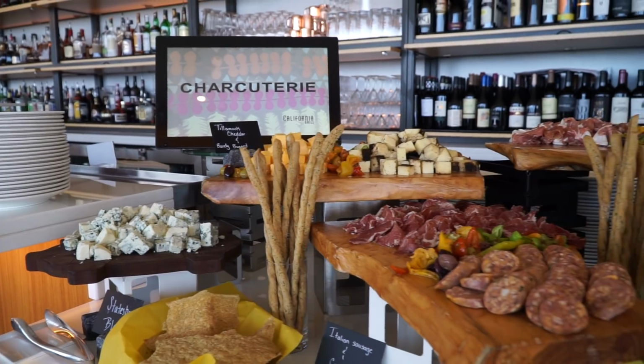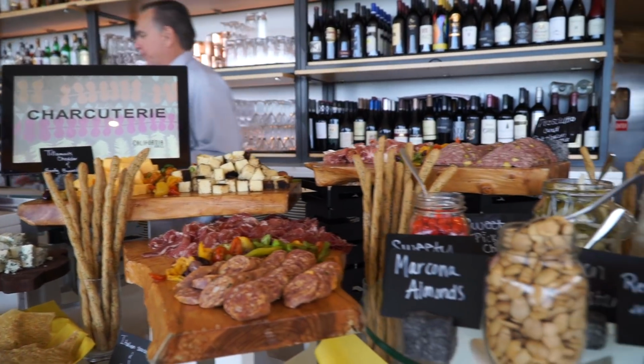One of the highlights up there from the charcuterie area is the blue cheese. Usually blue cheese is served with some honey, but this blue cheese is so good you don't even need the honey. I'm licking up the little pieces off my plate. It doesn't have that overall foul, blue cheese type of taste to it. It's really, really smooth, super good.